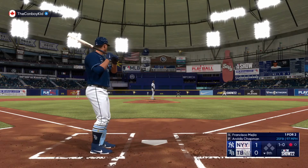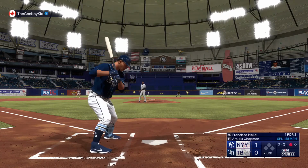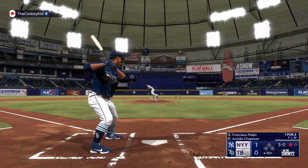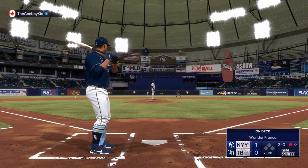First pitch, not close. If you're the pitcher, you've got to go right at this guy. It's the number 9 hitter in the lineup. You can't be afraid of contact in this situation. Next one in the dirt. Looking to get the tying run on base. That's off the mark. Ball 3.